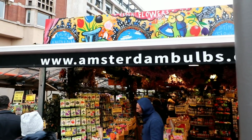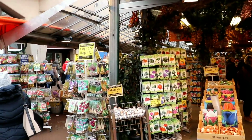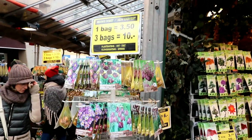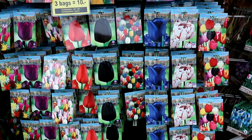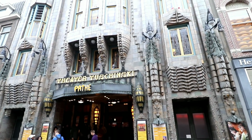This is kind of cool. Amsterdam bulbs, you can buy all these. I kind of wish I knew what my mom would want and if they would grow in her area. That's probably what I would pick her up. Some tulips. Maybe I will.